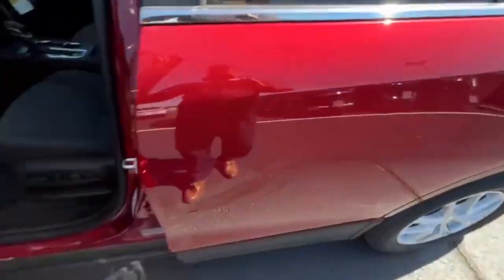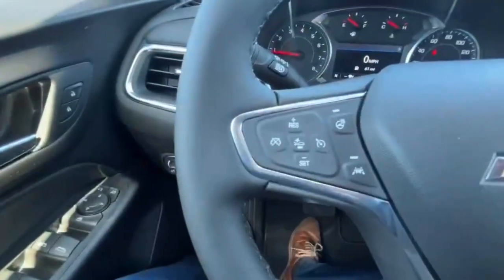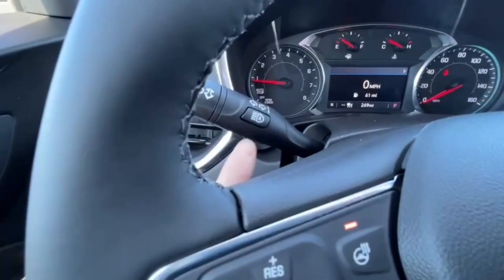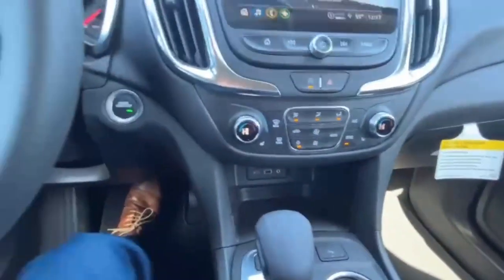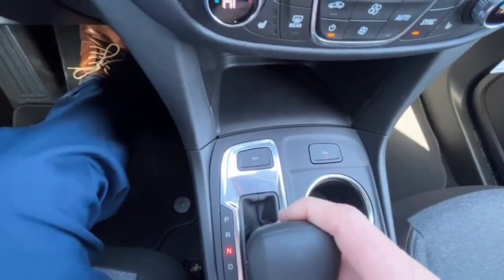Gonna have your power driver's seat. Power lift gate, like I mentioned. Forward collision alert, lane departure warning, heated steering wheel, your automatic high beams, heated seats, parking sensors, and there's your all-wheel drive button.